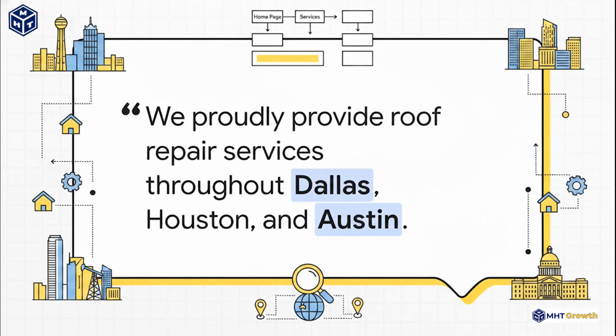That perfectly sets up part two, the missing relationship. Let's move from the abstract and get practical for a second. Imagine we're looking at a standard, totally professional roof repair service page. Everything looks great. The service is explained, there are nice photos, and right in the middle of the content we read, "We proudly provide roof repair services throughout Dallas, Houston, and Austin." Now, from a human visitor's perspective, this sentence is perfectly reasonable. You're just telling people where you work.